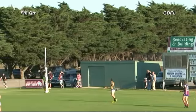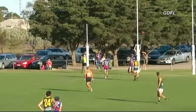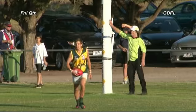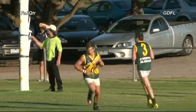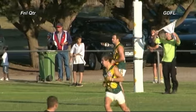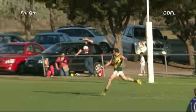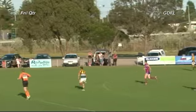Difficult angle and moves in. He's gone, hit the far post. So only a behind to Chris Moreland. That might be a crucial behind. 13 goals, 8.86. Lead Werribee Central's 9.761. Smith, Holden, Blood, Suzuki. Final quarter scoreboard, 11.5 minutes gone.